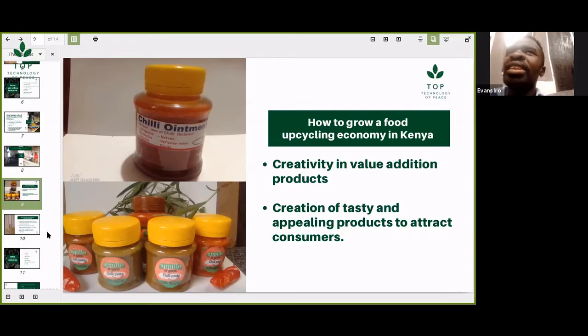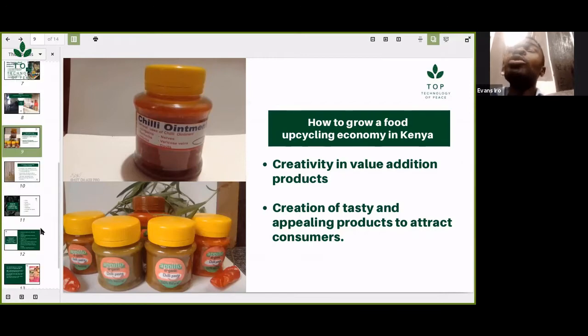And then I got chili that you can keep for up to 1 year without refrigeration. It's very tasty. It's hotter than your normal chili. So if you love chili, this is a very good product.